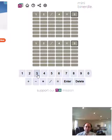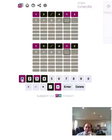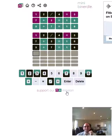I don't always start with the same mini Nerdle sum every time, but for today I'm going to start with 12 over 4 equals 3 for both this and the other one. And it turns out not to have been a very good result. How about 7 plus 3 equals 10 for that top one? It's going to be 3 plus 7, I knew that was going to happen. If you allow commutative answers, that's easy mode.